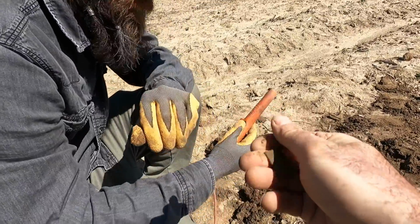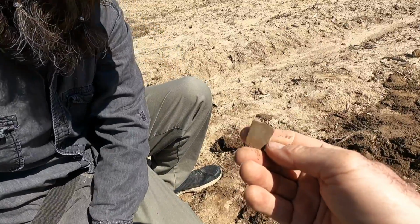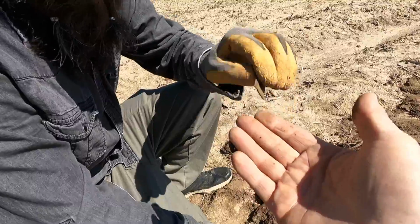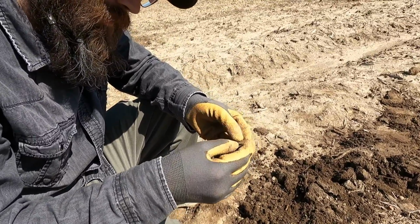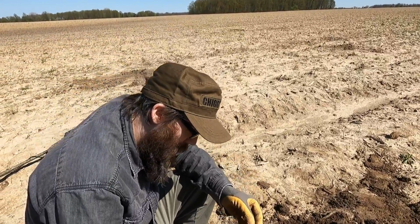Yeah, that's pewter, and I think it's probably going to be part of a spoon handle, maybe. It's definitely pewter, so that's a nice old piece right there. These are some old relics we're finding out here. It's pretty amazing. Much better than the beer cans. Yeah, for sure.